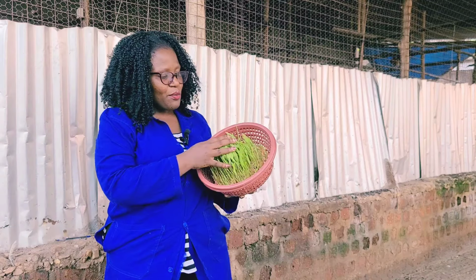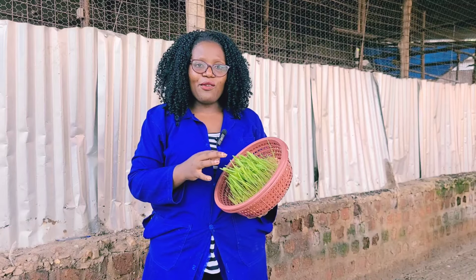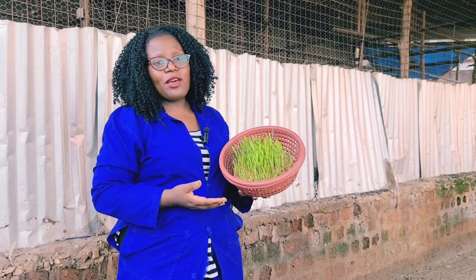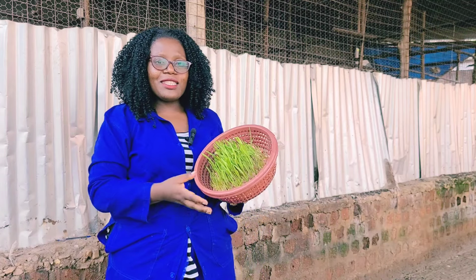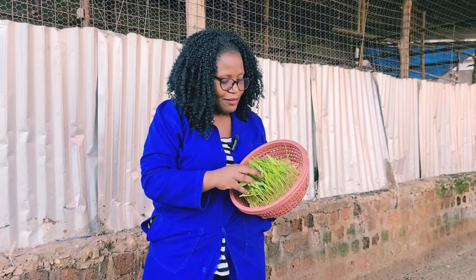This one is ready to be consumed by the birds. So right now I'm going to get this out and give it to the birds. I've never given it to the birds. I'm going to try and see if they will like it. So let's remove it and see what is going to happen.